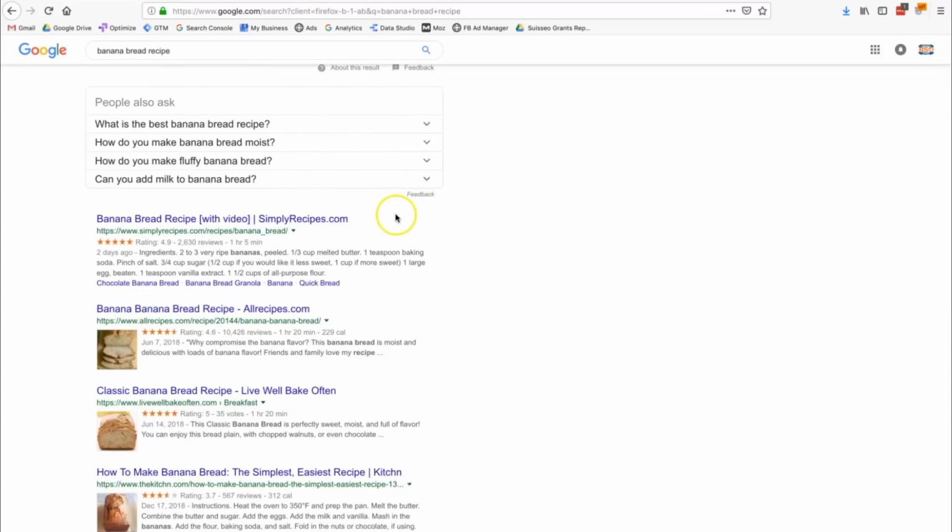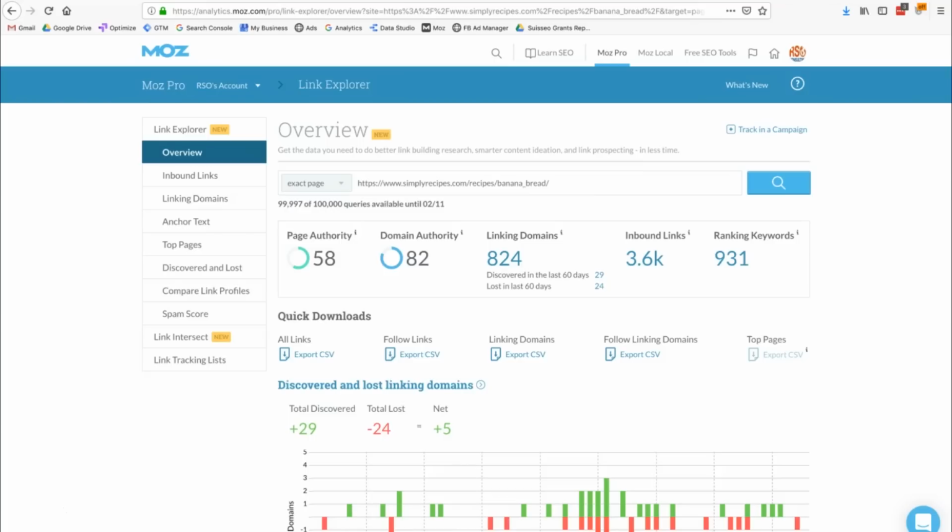Why did this particular page from Simply Recipes rank number 1? Well, we can turn our attention to Moz, and Moz has a report called Link Explorer. And so Moz's Link Explorer report helps us identify our own page authority, our own domain authority, and how many links we have from other quality websites.